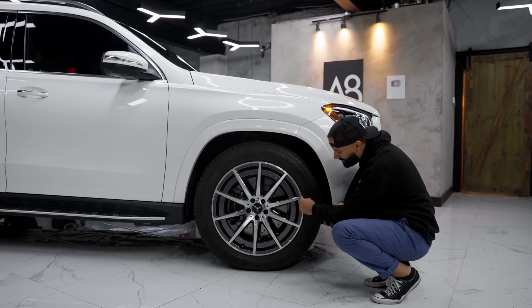Really good 360 cameras and rear camera, man. This is very good quality. And the beepings aren't super annoying. The shifting is really good. Oh man, the steering wheel is nice to touch.